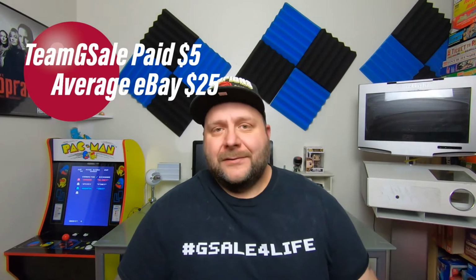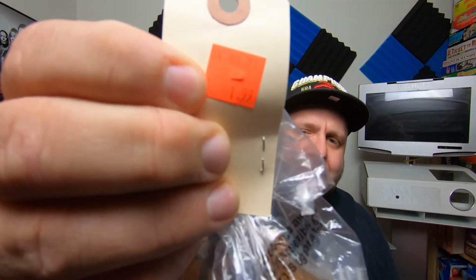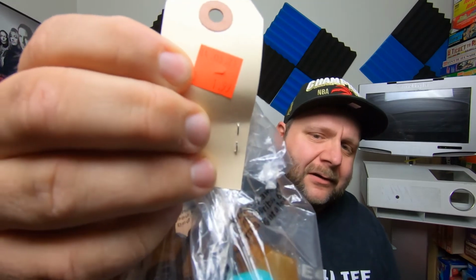And I did own them as a kid, but I already have this set, so I'll probably resell it. Couple of toy items this week. This was $1.99 at Salvation Army, so you can get that in there. Hard to see their tags.